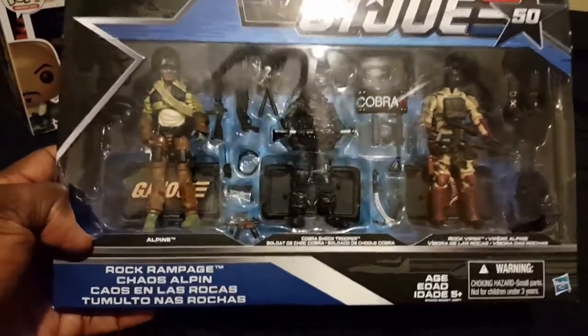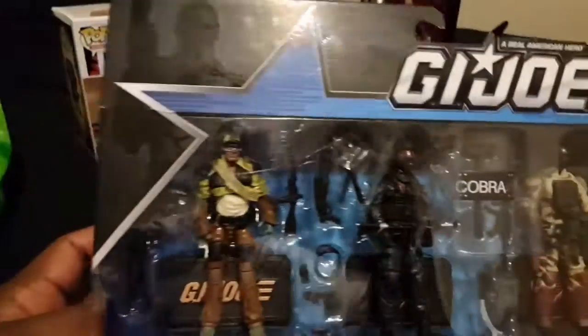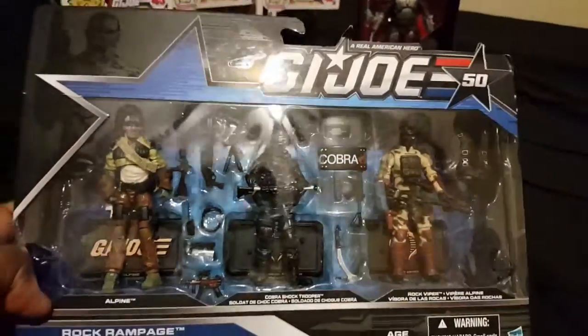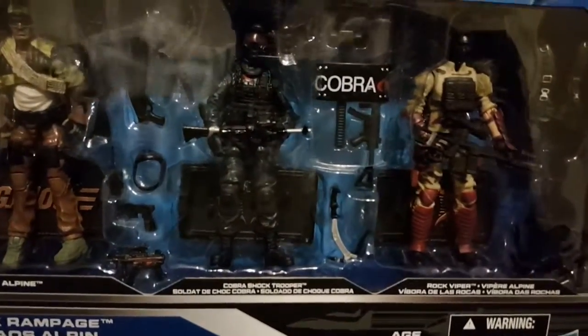I only had a couple sets. But yeah, just really happy to have Alpine to join my G.I. Joe roster finally. So him and my main man Bazooka can wreck shop together. Tag team.